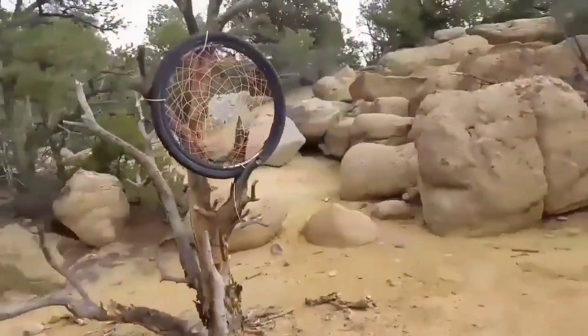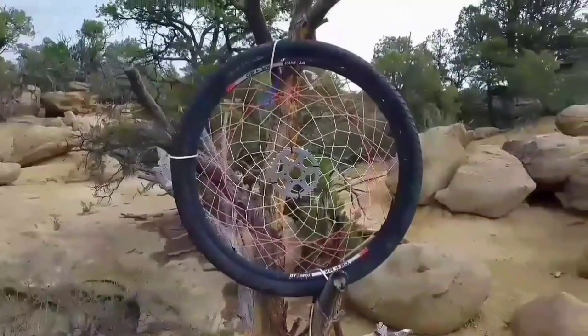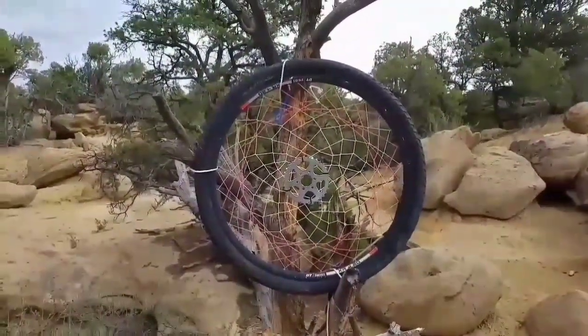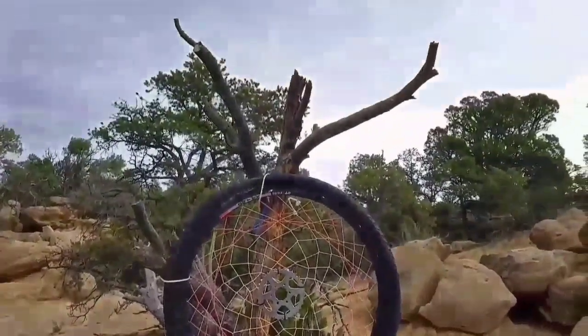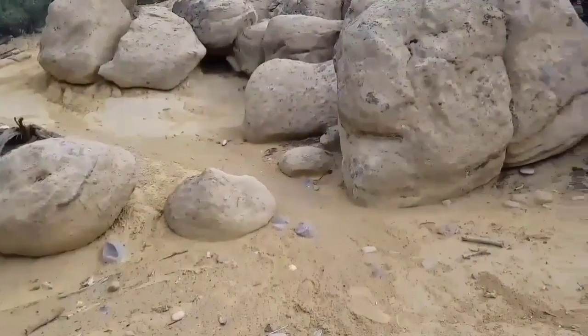Highly recommend you guys come check out this area if you do like to travel like I do. Check out this dream catcher out here in the middle of the woods. Pretty neat. Just protruding itself, hanging on this tree. Very interesting.